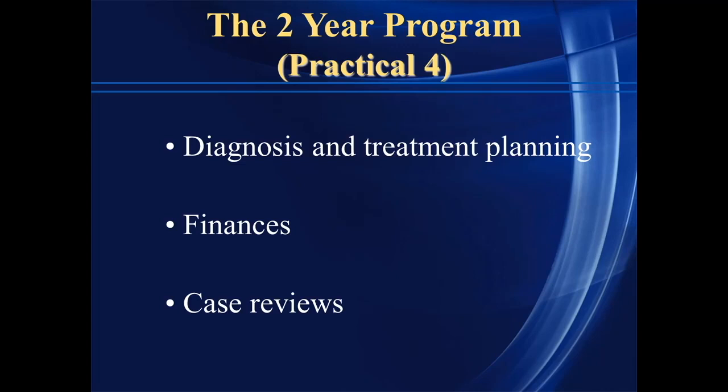The practical portion of course 4, we do more diagnosis and treatment planning and more case reviews. This is a very enjoyable part of these courses. A lot of discussion about cases during these sessions. And we also go through finances. We use the Zelke system in the practice for our collections, and it's a very excellent system, and we go through that in great detail as to how we manage that important part of our practices.